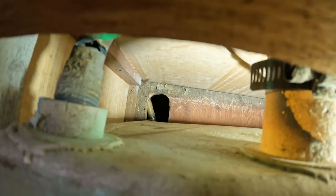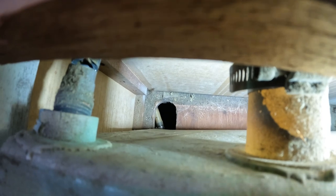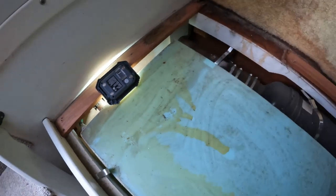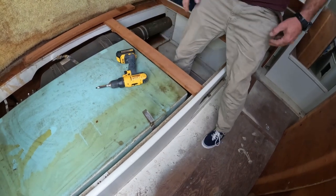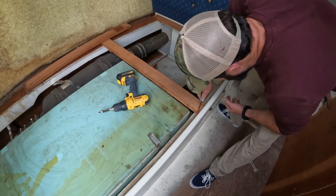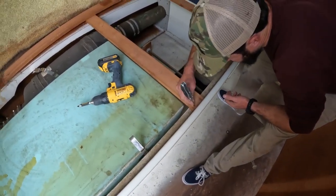Look at that. There it is. So I found a few little issues. There's a vent hose that has a crack in it there. There's our fill. And down there in that hole is where we can see the outlet. So we got to get this tank up and over. I think we're starting off with a stripped screw. Sure we are. Oh yeah, that's major stripped. Great.